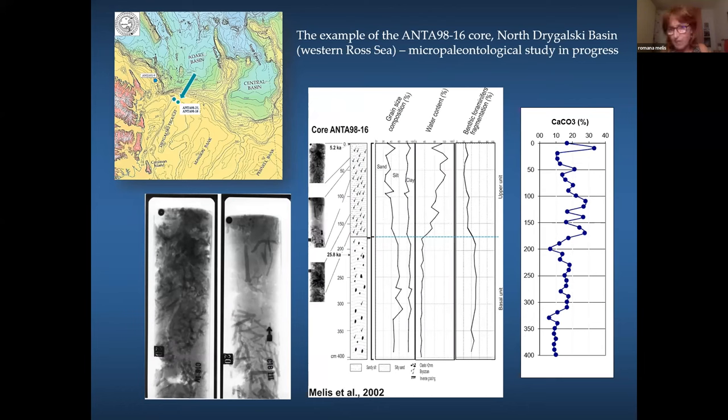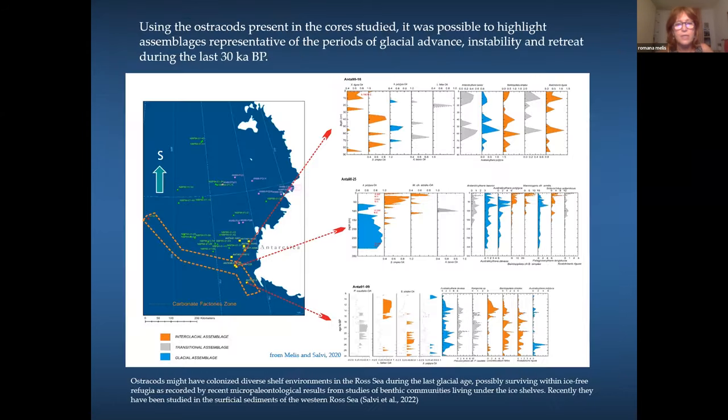Micropaleontological studies are still in progress, but for the moment we can see that in this core there is also a very interesting accumulation of carbonate, over 20% in some parts. These biogenic elements are similar to the previous cores, mainly represented by bryozoans and stylasterid hydrocorals. We can go to the next slide to finish.